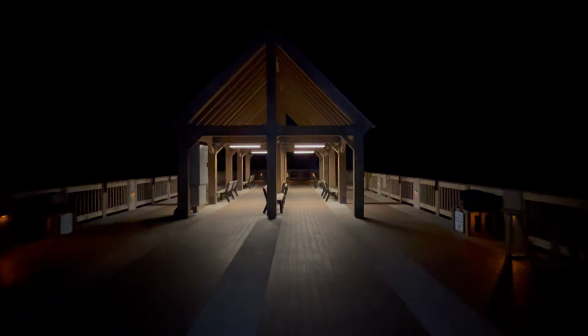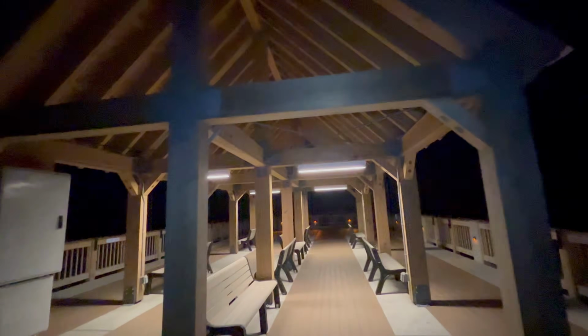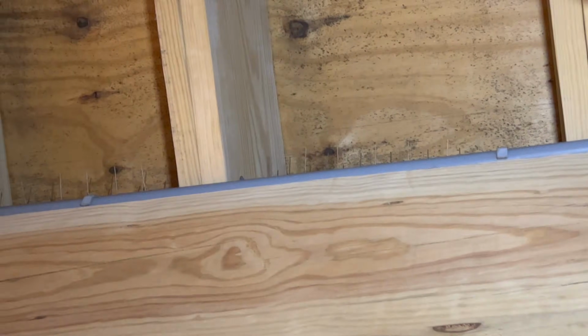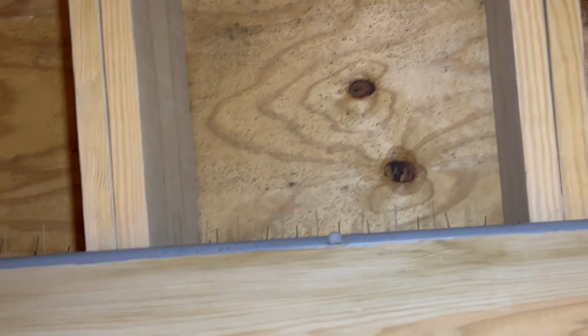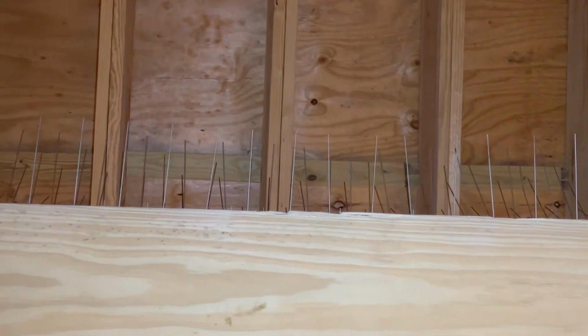So right here, if you notice, they've got the new little structure here at the very end. And this is where we saw the mean bird spikes. The little spikes up here. Yeah, that's rude. And Bunny Bee does not like that, but they have to do that because birds will sit up here and nest, and they'll stay here and they'll poop on your head, like she said. So they're trying to keep them off. I don't know if you can see that. That's just rude. That's for the eagles because they're so big. Well, I understand.